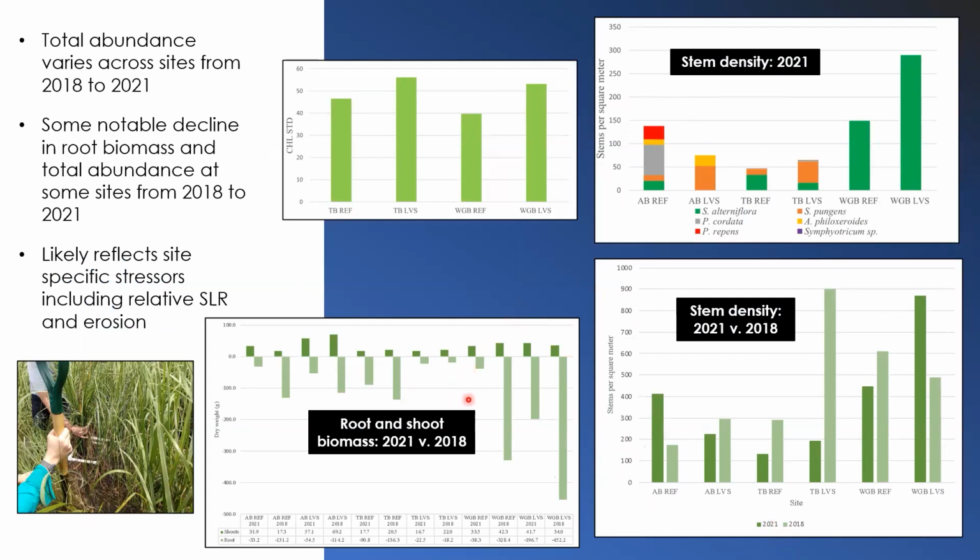We looked at biomass and we got some interesting results from biomass as well. This is, again, Armand Bio reference, living shorelines, reference for Trinity Bay and living shoreline. The reason you don't see any armored sites on this is because there were no plants at any of the armored sites, so they don't show up on these graphs. But on this one, we're looking at shoot biomass on the top of this line and then root biomass below this.